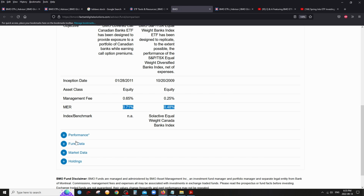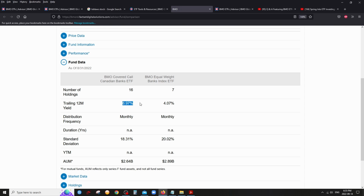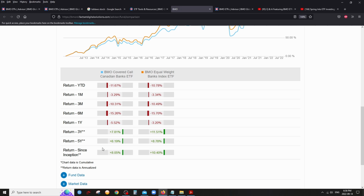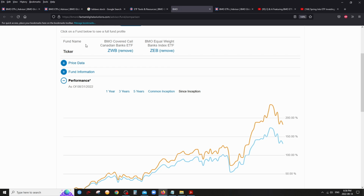So once again, if we look at the fund data, if we compare the yield, the covered call one's always going to have more yield compared to the same thing. So you're making almost 3% more yield every year with the covered call one compared with the non-covered call one. But if we look at the performance, and you could probably already have guessed it, since inception you're going to have lower total returns on an annualized basis with a covered call one compared with a non-covered call one. Here it's a little over 2% difference a year. So that's essentially the difference between a covered call ETF and a non-covered call ETF. They hold the same companies.